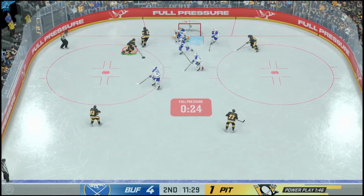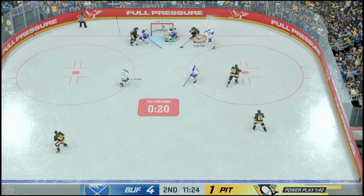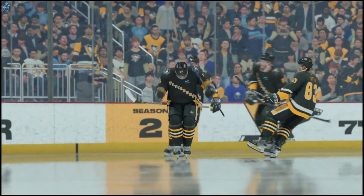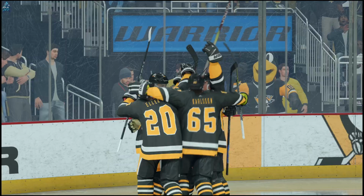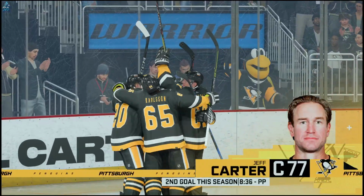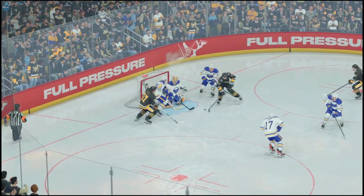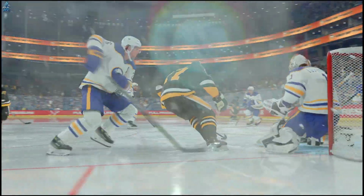Pittsburgh's going to play the puck from behind the cage. And now it's grabbed by Carter. Here he is with the backhander. Scores! Here it is, a power play goal. Well, that's a great shot, James. I mean, with his head up, looks at the goaltender, quick release that beats the goaltender five-hole.